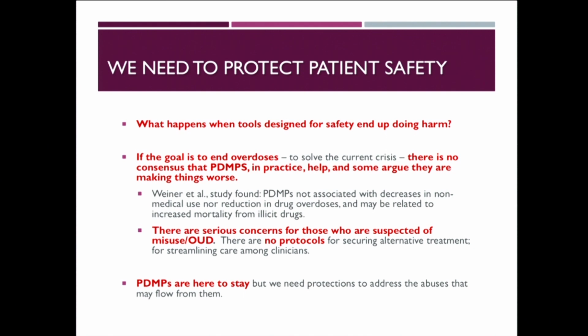Things could actually get much worse, because right now there's under consideration taking away the privacy protections for people who are in opioid treatment. SAMHSA has an open call for comments right now. So rather than extending privacy protections to everyone whose data is mined in the PDMP system, we're now actually thinking about taking away from the one category of patients who are probably most vulnerable. In conclusion, PDMPs are here to stay, but we really do need protections to address the abuses that can flow from them.